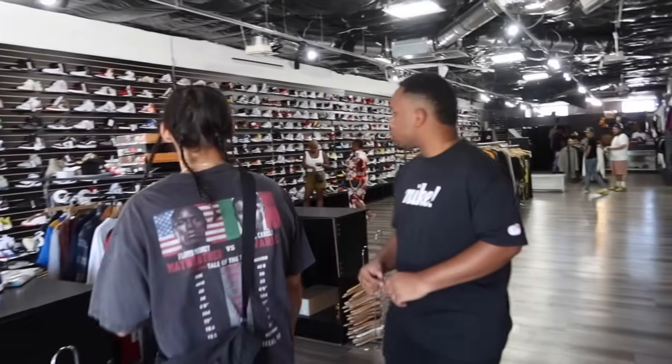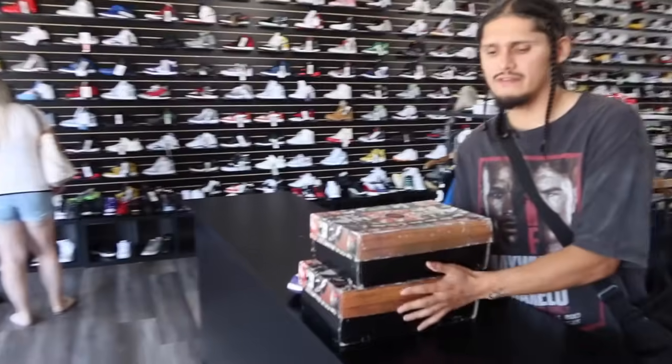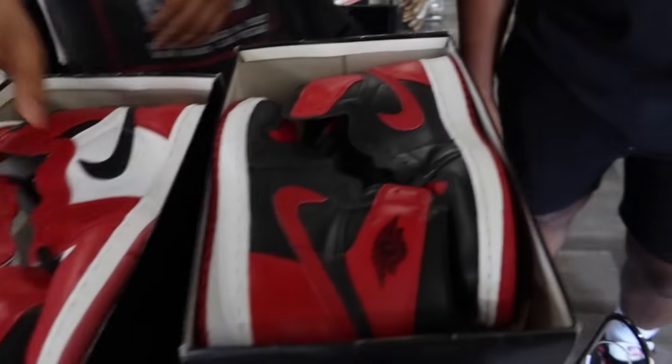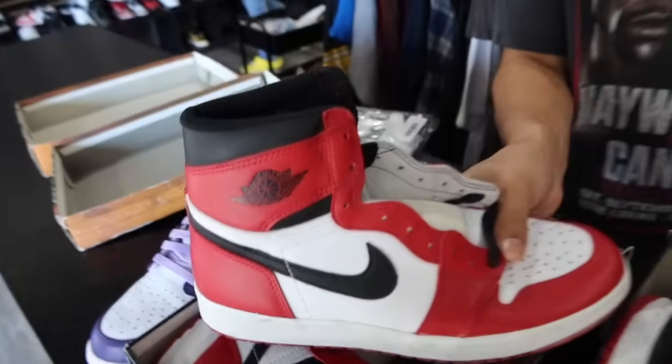Like these right here. Actually, I gotta ship them out, because one of my guys, I forgot where he's from, actually bought both of these off me. These are brand new. Yep, they're brand new from 1994. Oh man! Wow, that's a dope shoe.